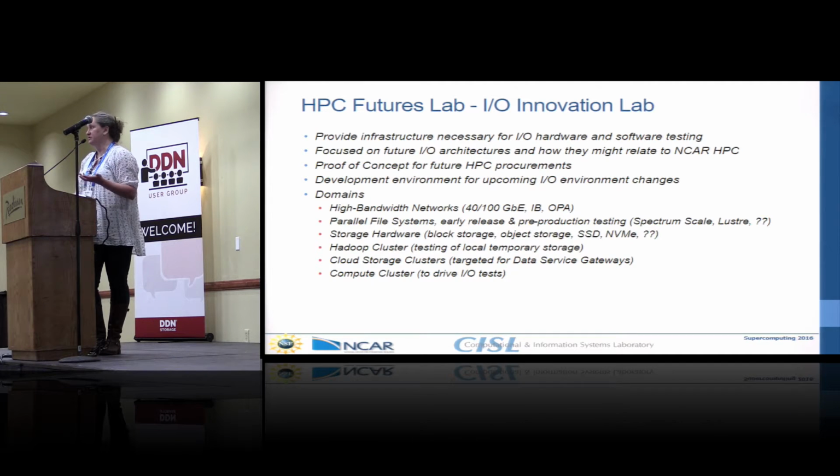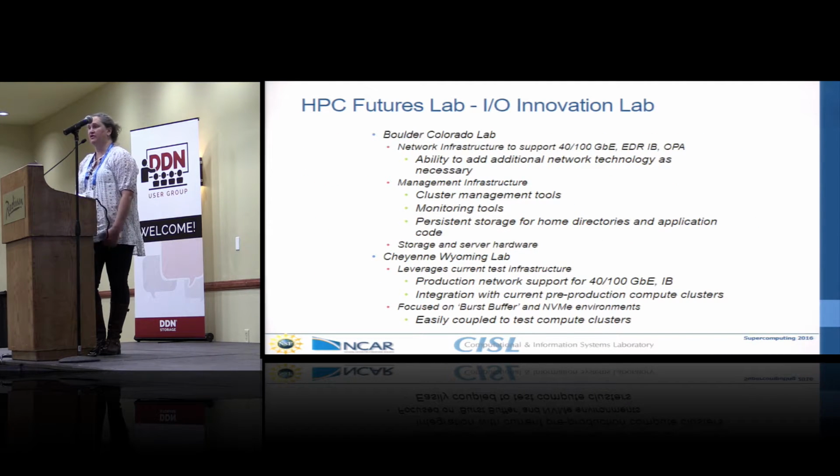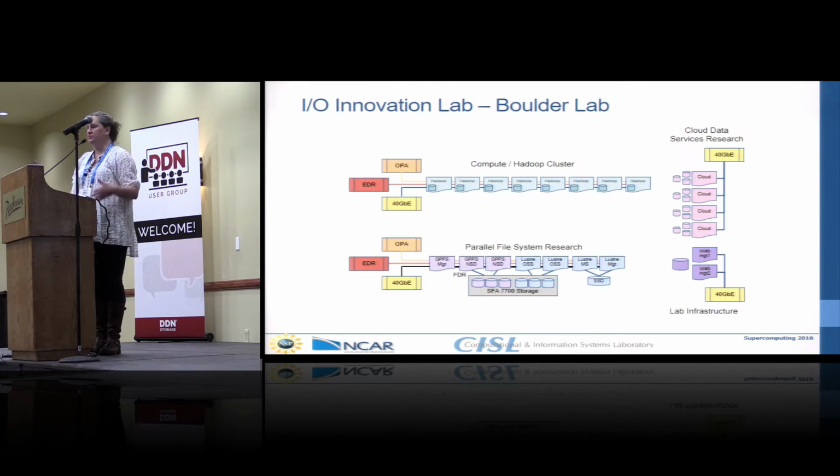And then, of course, if you're going to test I/O, you have to have a compute system to drive it, or there's not much you can look at, so we have a small compute system that we're building. We have this innovation lab; our facility is across 2 states, actually. Our big facility is in Cheyenne, Wyoming, and the smaller facility is in Boulder, Colorado. So we have assets in both of those. The Boulder lab is where most of what I just talked about will be.